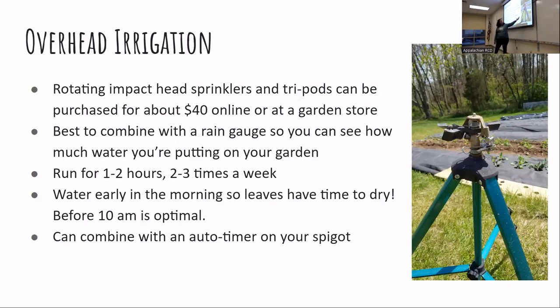I like these if you don't want to invest in a full drip irrigation system, which I understand. Drip irrigation is probably about $150 to $200 per garden in materials. That's an investment you make once up front, and then you'll have it over several years. But these are probably $40, $50. I haven't actually looked recently. Everything's gone up in price, so this may be an outdated number. I like to combine this with a rain gauge just to get a good sense of what's actually dropping on the garden. You can run it 1 to 2 hours, 2 to 3 times a week, and get pretty good coverage on your garden. Again, I like to water early in the morning, before 10 a.m., so there's time to dry out. You can combine that with an auto timer on your spigot. You leave the water on at the spigot, and the timer controls when it's open and available to your plant, so it just does that for you. It's great.